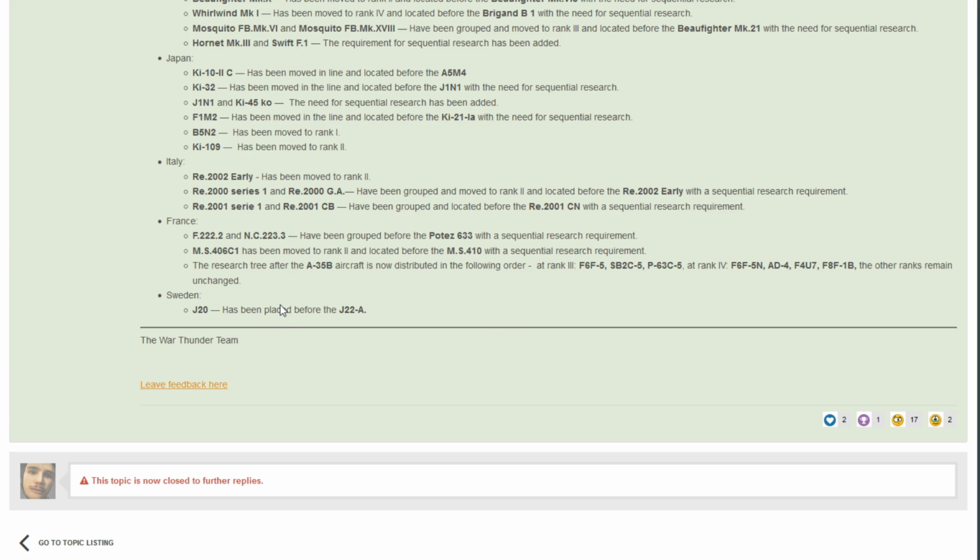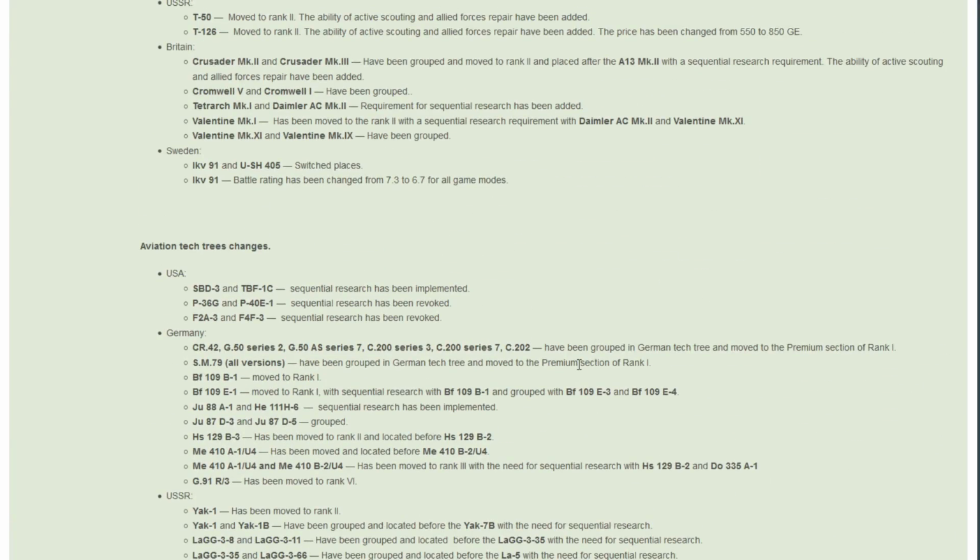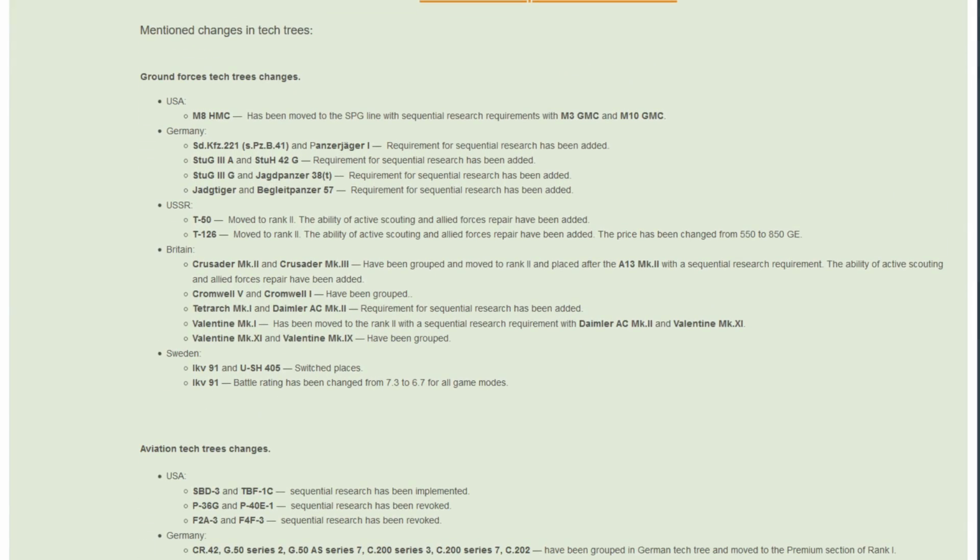And then the last one for Sweden, the J20 has been placed before the J22A. That makes sense, because the J20 is worse than the J22A, and its BR shows it. A lot of the changes that we see here are because over the years, certain vehicles' BRs have changed, and they're just putting them into the correct position where they should have been since the BR changed.